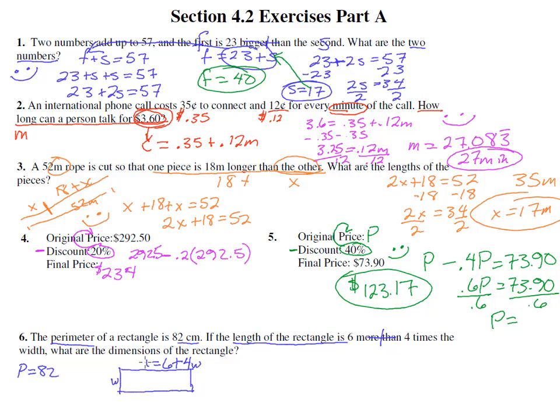Then it says, what are the dimensions of the rectangle? Well, this is a formula shape. We do know what that formula is. Perimeter. Let's write out that formula. Perimeter is 2L plus 2W. That will come out of your textbook if you have forgotten it. Let's put in what we know. 82 goes in for the P, and then 2 times L, so 2, and let's times all of the L. We know what the L is. It's 6 plus 4W. 6 more than 4 times the width, and then we add 2W. So there it is in the formula.